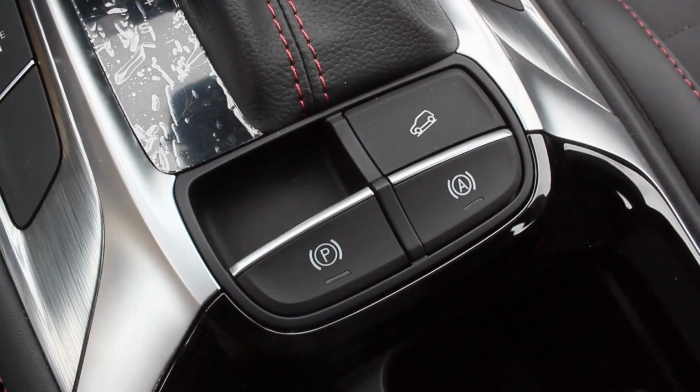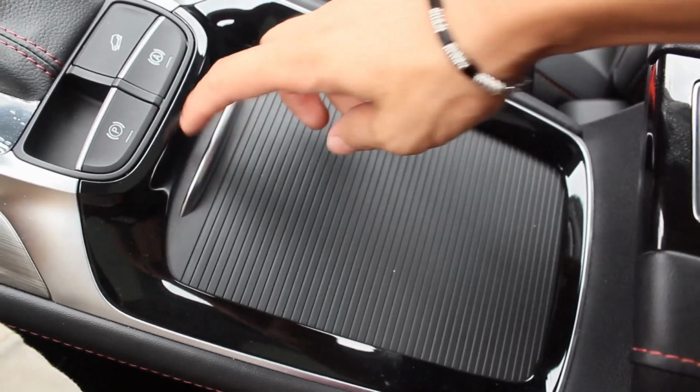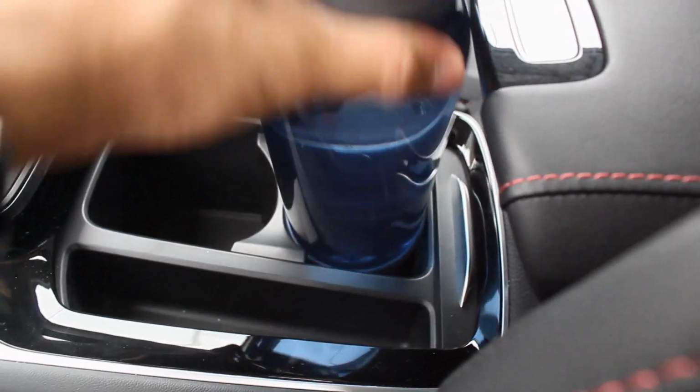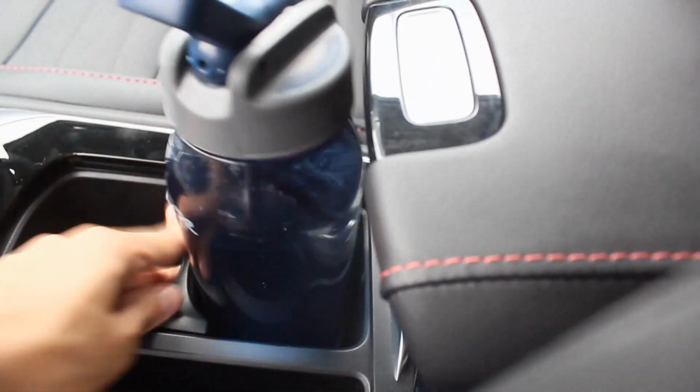And then here, more buttons in the middle for your auto hold function, electronic parking brake, and hill descent control. And then more stuff here. Now with this gloss black material, there's a cover here that reveals a cup holder area. There's also a plastic divider here, so no matter what size, any will definitely fit in here. And there's also space for your phone here.